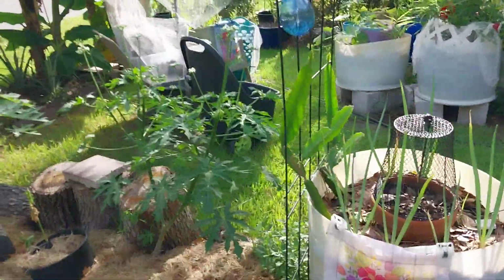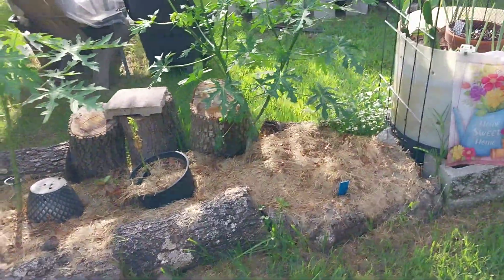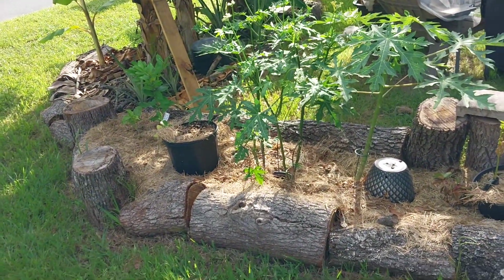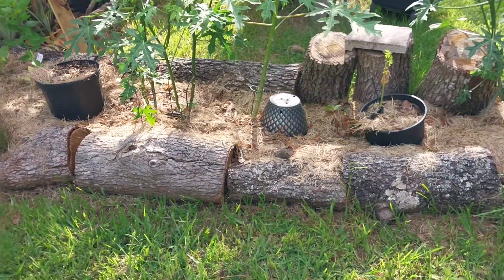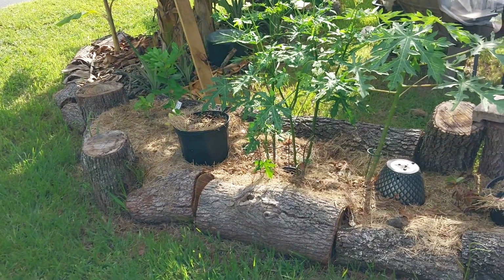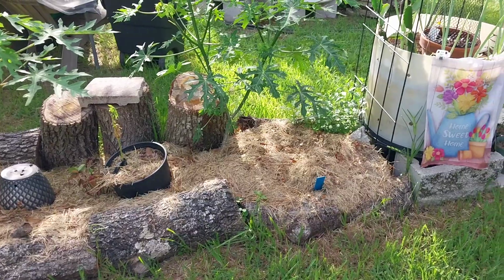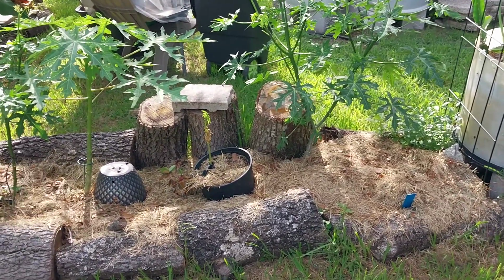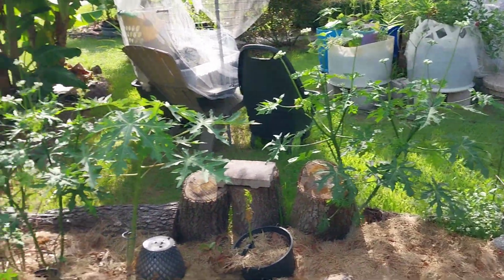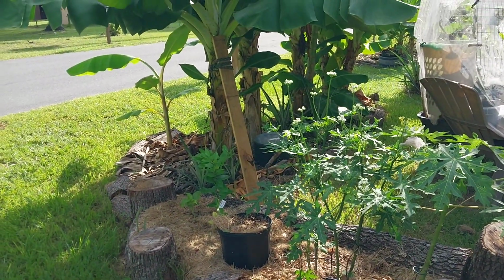I'm going to continue walking around a little bit of the outside. All these tree stumps I use come from some trees that we had cut down. I don't really buy a whole lot for the garden. I try and use what nature provides or what people throw away, what I find on the side of the road. And my husband is in construction, so he knows what I like, so he's always bringing me home stuff to use. My motto is, if you're spending a lot of money on your garden, then it's not really paying off for you.